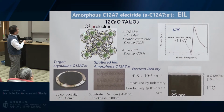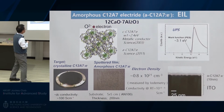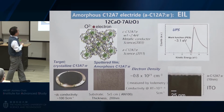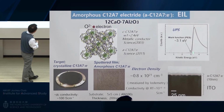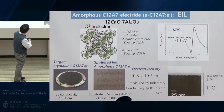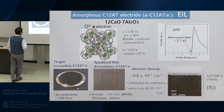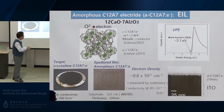But to fabricate this thin film, we need a high temperature. That doesn't work practically. So we tried to fabricate amorphous C12A7 by sputtering, and obtained this one. Okay, amorphous, and the work function is 3 or 3.1. This is an intrinsic property. And this is the sputtering target. This is a photograph of the resulting thin film, completely transparent. Okay, work function is 3. This is 200 nanometers.